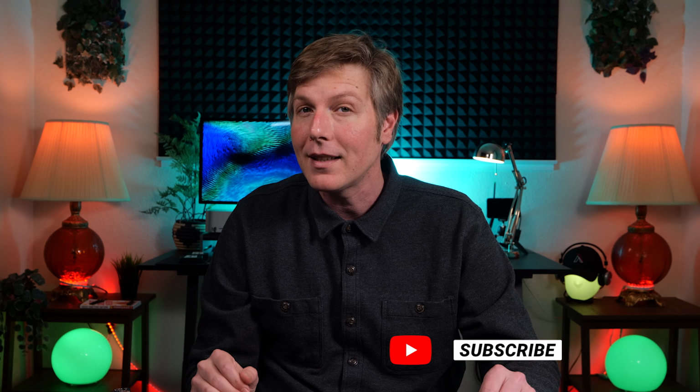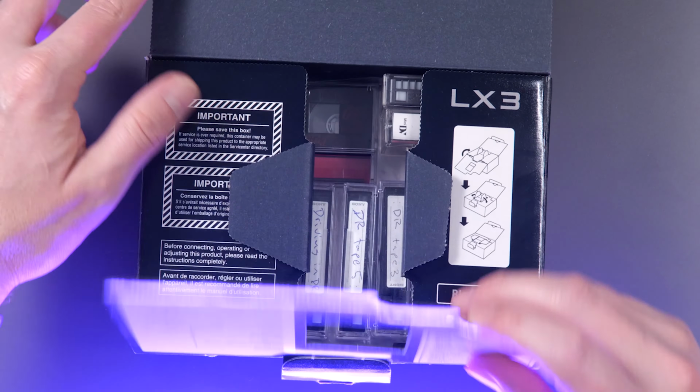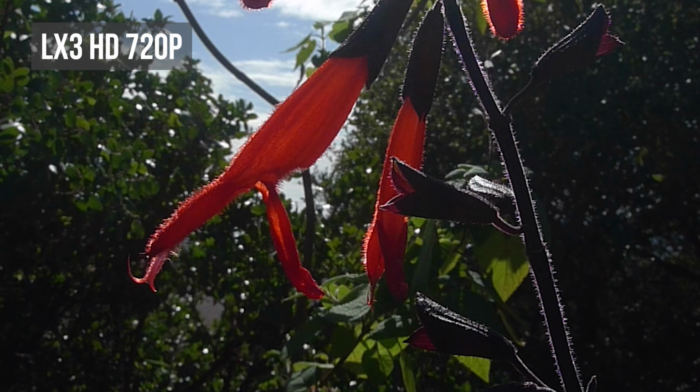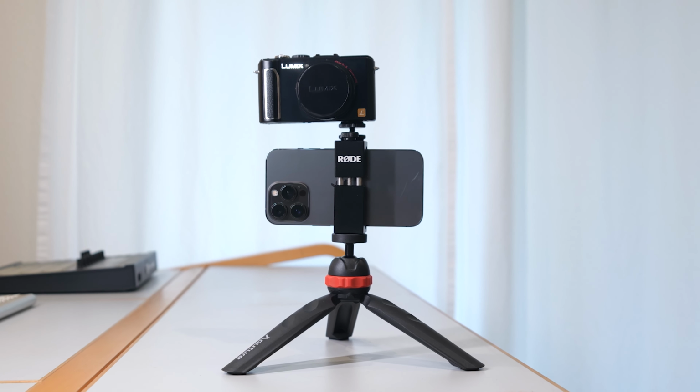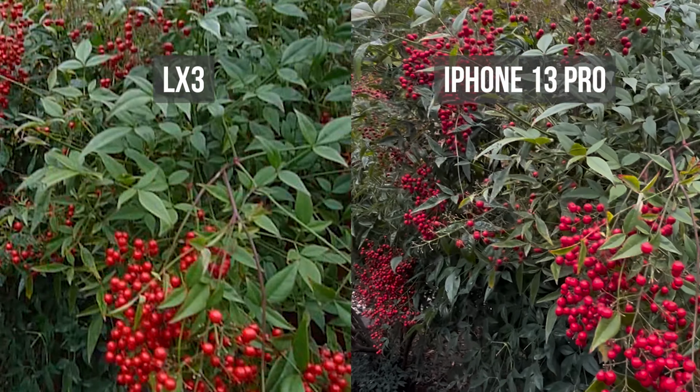Video is another story though, as we have come a long way in the last 15 years in regards to video, light years away. Back in 2008, I was still shooting on mini DV tapes, so for this little camera to have any video capabilities at all, I was very impressed back then. It's only 720 in HD, and for shits and giggles, let's take a look at some examples here put up against an iPhone 13 Pro, and you'll just see how far this technology has come in regards to video.